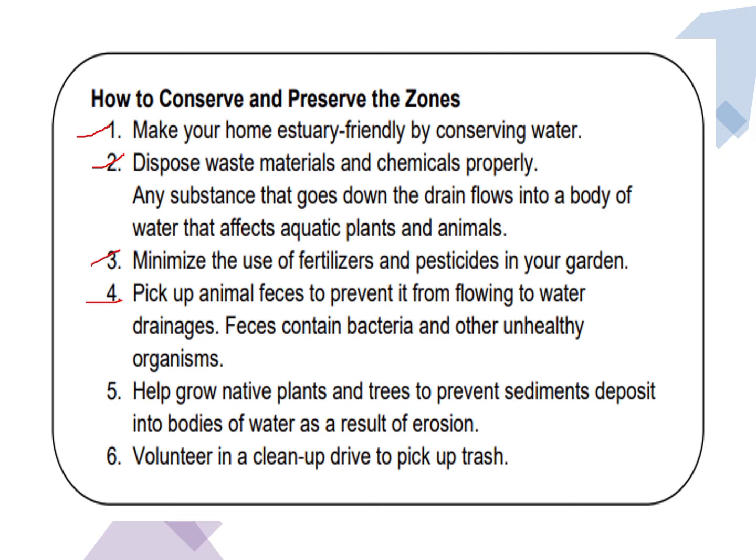Fourth, pick up animal feces to prevent it from flowing to water drainages. Feces contain bacteria and other unhealthy organisms. Kung meron kang aso, pusa o anumang hayop, hindi po dapat itinatapon ang dumi nila sa mga drainage na maaaring daluyan ng water. Tandaan natin, ang water system natin ay pabalik-balik lamang. So, yung bacteria and other unhealthy organisms na meron sa dumi ng hayop, pag nahalo sa tubig, will actually affect the clean water.